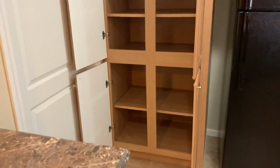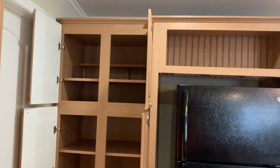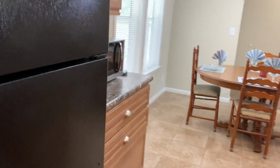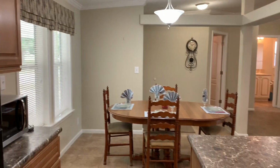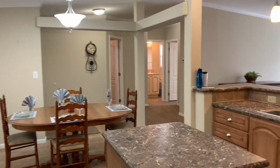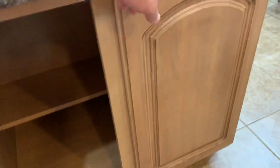This is extra cabinet space in the kitchen. And go from the floor almost to the top of the ceiling. All the appliances come with the home. You will need to provide your own washer and dryer. The furniture you see, except for the dining table setting, will all go with the home. The island is pretty big too. It's got electrical outlet in the back. Look at all that storage space. My goodness.